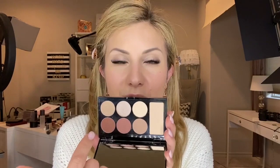So pretty. Next I'm going to go into the I Love palette by Sephora. These are such a great deal, you guys. I want to say they're under $15, and they're great travel palettes because they have everything you need to create a complete look. They're pretty small, you can travel with them very easily, and they're just easy. You don't have to give a lot of thought to what you're going to do.